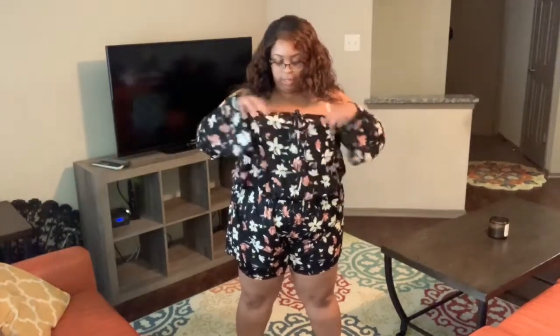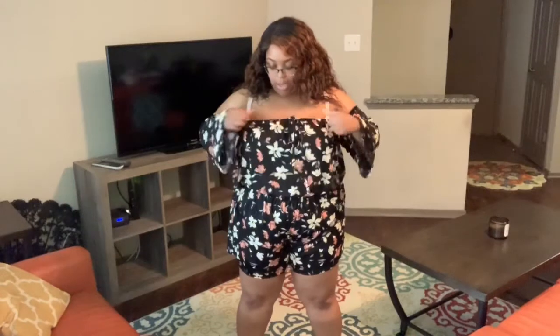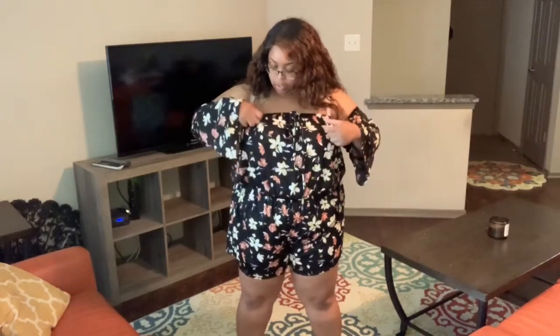I don't really have much to say about it. It's very stretchy. I got it in a 3X. It has a lot of stretch to it. It's cute. It's a nice little piece to wear in the summer to be cool, and I would probably do it with a half a bra and some cute little sandals. But there's this. It has a little bell sleeve to it, and I'm gonna give you your spin.